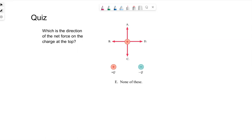The correct answer here is D. This bottom left charge is positive. The charge we're asked about is also positive, which means it's going to be repelled. So I could call this my F1. This other charge, the negative Q, is negative. It's attracting that positive charge. So I could call this F2.